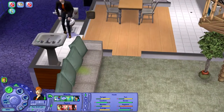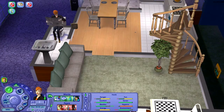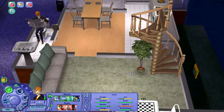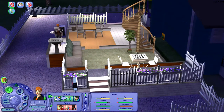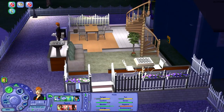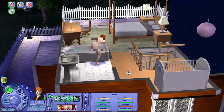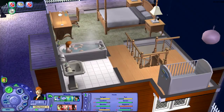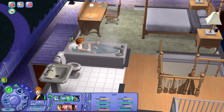Oh, her hygiene is very low. She just left a stink cloud all over the... No wonder Lex left. I'm going to fast forward a little bit through this part. Yep, climbing that tub. The only thing I don't like about Macrotastics is that I wish that it would queue up the Sim sometimes to take a bubble bath, because that's so nice for her comfort as well.